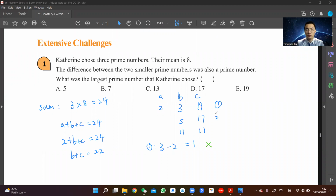For the second situation, we have 5 minus 2, which is 3. And 3 is a prime number. So the second situation, the 5 and 17, is the only possible combination we can choose. So we can only choose 2, 5, and 17. So that means 17 is the largest prime number that Catherine can choose. So the answer is D. And that's question number 1.